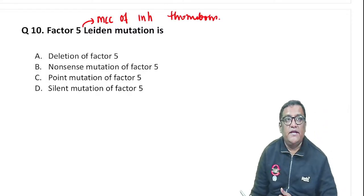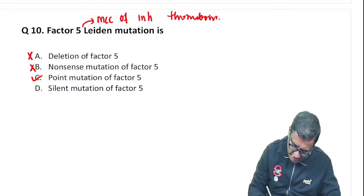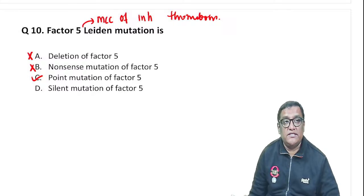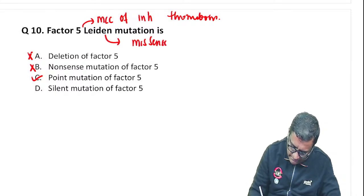What happens in factor 5 Leiden mutation? Very good. Is it deletion of factor 5? No. Is it nonsense mutation? No. It is point mutation. Correct. Ideally, I should have got a missense mutation. If that was the case, I would have answered it. Silent mutation? No. So it is a point mutation. Factor 5 Leiden mutation is actually a missense mutation.